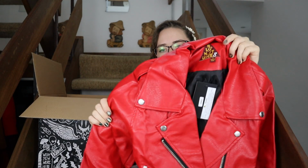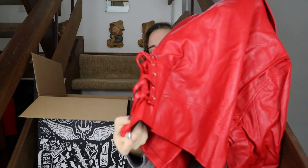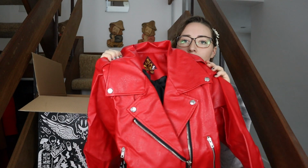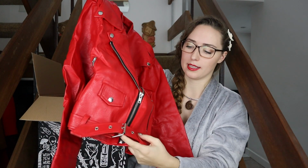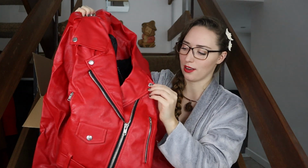So it's not real leather, but it's a nice quality. And then it's got these lace ups all down the sides, just like that. So I guess that means you can adjust it and make it how tight you want it. And then it also has a belt detailing at the bottom, but I just loved all the details on it, and the collar, the zips. I just thought this is something I'd wear.